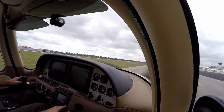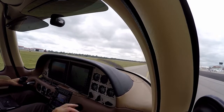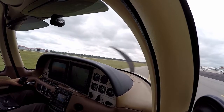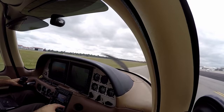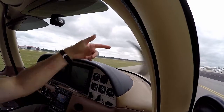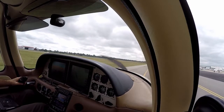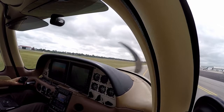Load it up in here, brief it, and you don't need me in here for that. That's just buttonology. Try it with this one, try it with this one. Worst case scenario, you can't get it loaded, go miss, fly back around, just kind of self-navigate around yourself and try it again. Yeah. Go to a different airport, try a different one.